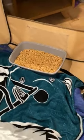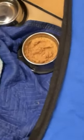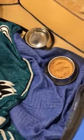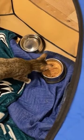So we got this, what is it called? It's no clump. It's made for kittens and stuff. Anyway, we're doing Royal Canin mother and baby cat, special formulated wet food for nursing mothers and kittens. And we mixed them with some water so we can hopefully work with the consistency a little bit.